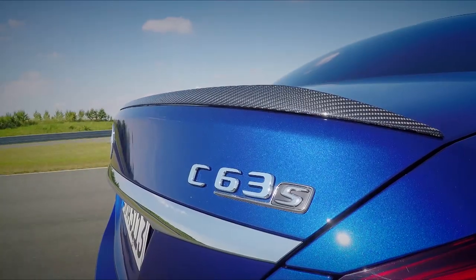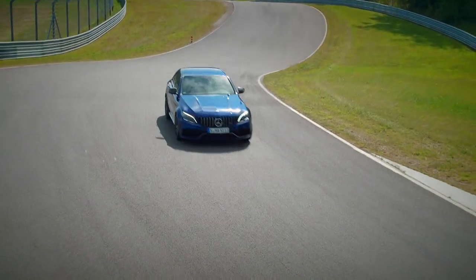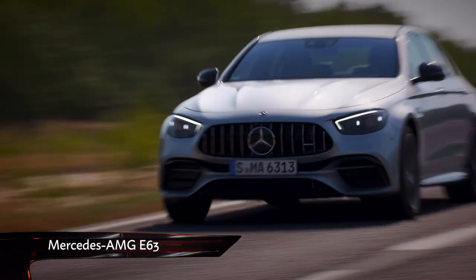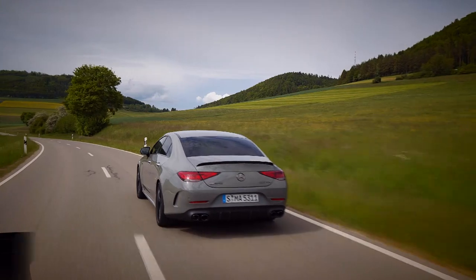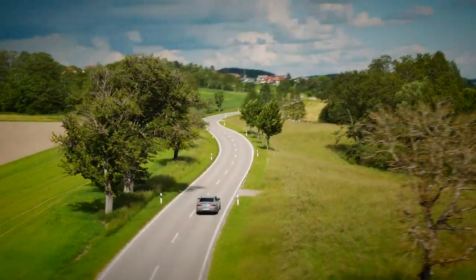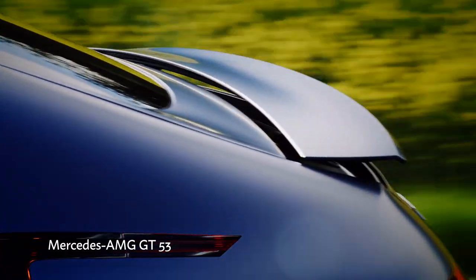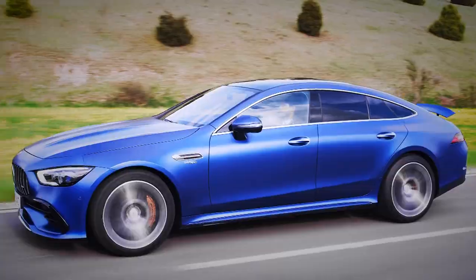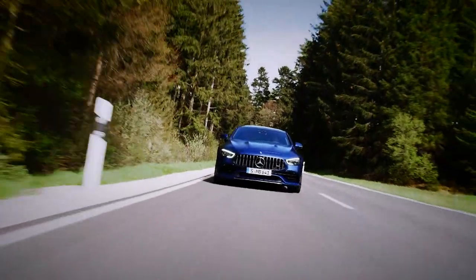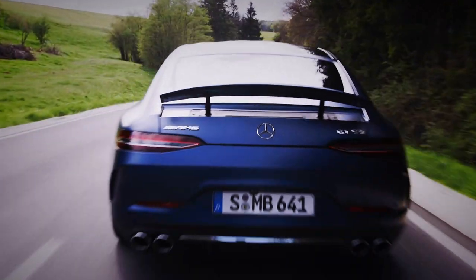It's fair to say that there's no shortage of big, powerful AMG saloons these days. The E63 is still the go-to super saloon, while the latest CLS is one of the prettiest cars in the Mercedes range. And then there is this, the AMG GT four-door. More expensive than the other two and not as nice to look at, it's always, rather understandably, been quite a rare sight on the roads.